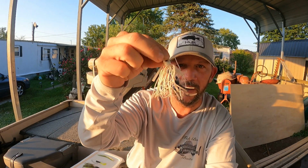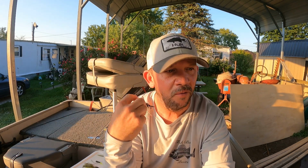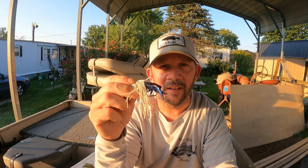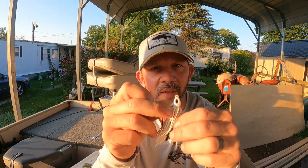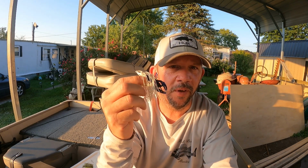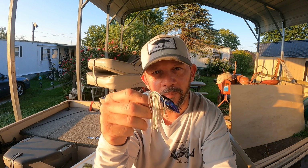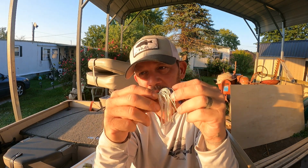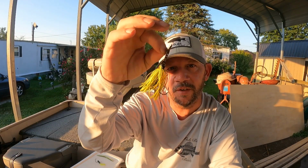But these jigs, buddy, you can't beat them. Toss these things up against the logs, rocks, docks, anywhere they're laying, and they will chew them up like it's going out of style. These things are very versatile. They are 100% legit. I'm telling you, there's nothing like feeling a bass pick this thing up off the bottom of the ground. When you feel that bass pick it up and you set the hook, there's nothing like it. I love the jig.